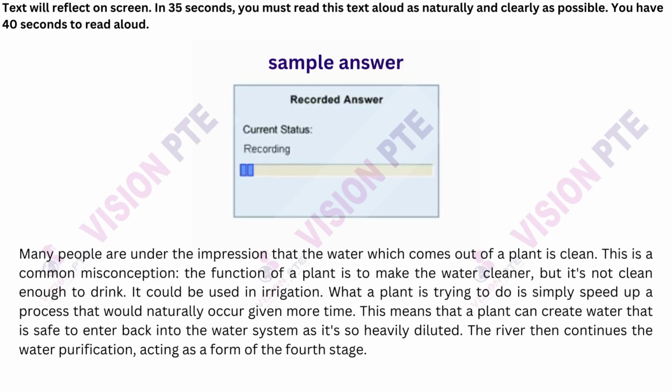Many people are under the impression that the water which comes out of a plant is clean. This is a common misconception. The function of a plant is to make the water cleaner, but it's not clean enough to drink. It could be used in irrigation. What a plant is trying to do is simply speed up a process that would naturally occur given more time. This means that a plant can create water that is safe to enter back into the water system as it's so heavily diluted. The river then continues the water purification, acting as a form of the fourth stage.